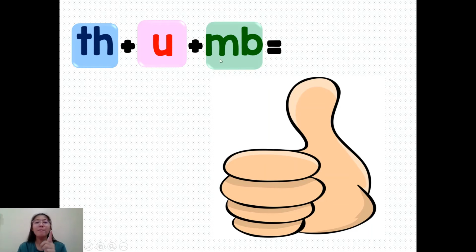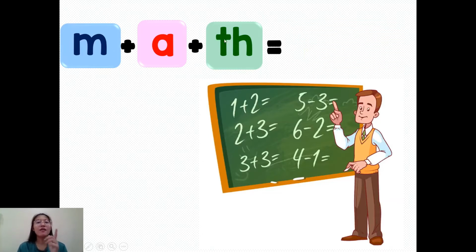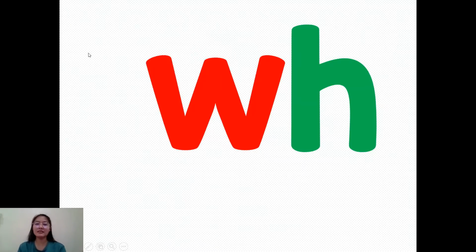Th, u, mb, thumb. One more time. Th, u, mb, thumb. Very good. M, a, th, math. Again. M, a, th, math. Very good. And what letter is it? It is letter W. What letter is it? It is letter H. W and H makes the sound w. Letter H makes no sound. W, H makes the sound w.